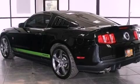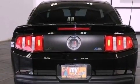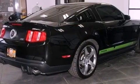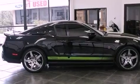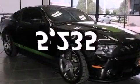All of the following features are included: aluminum wheels, a low tire pressure indicator, cruise control, a rear spoiler, the secure lock anti-theft system, a chrome grille, front fog lights, stability control, air conditioning. And this vehicle has fewer than 6,000 miles on the odometer.